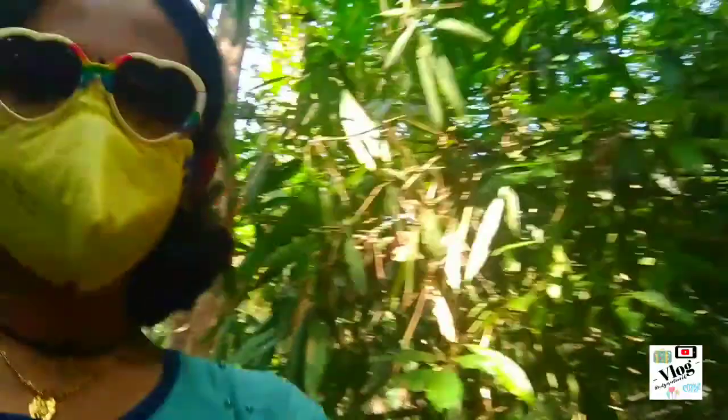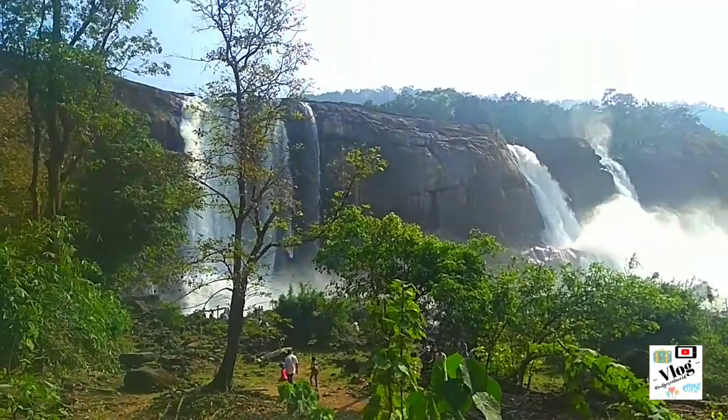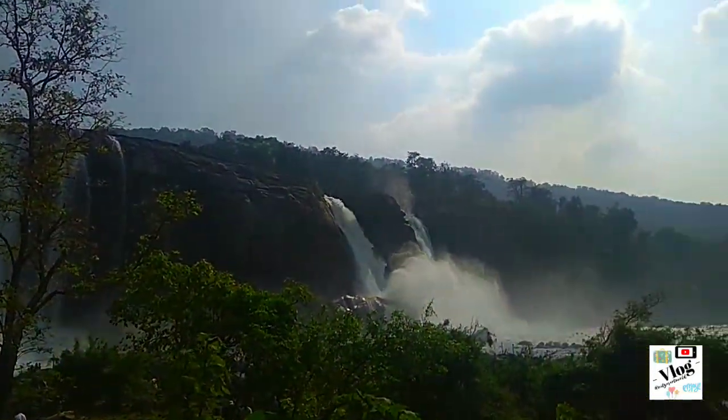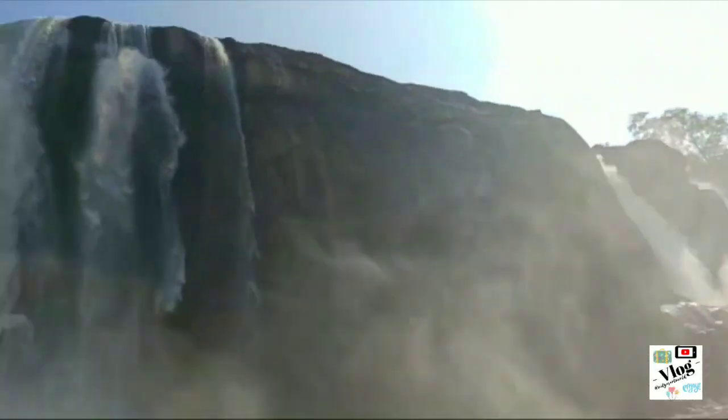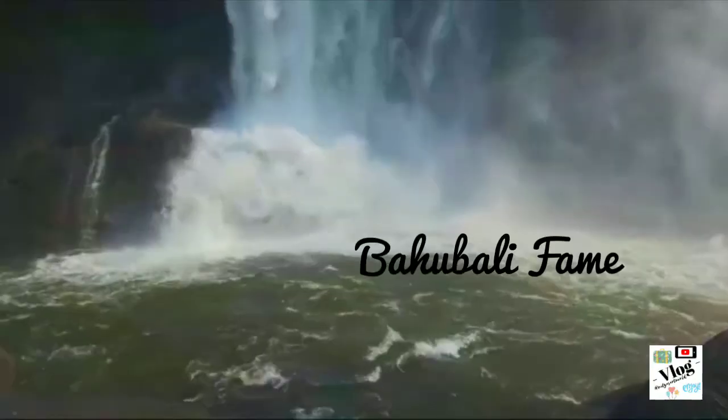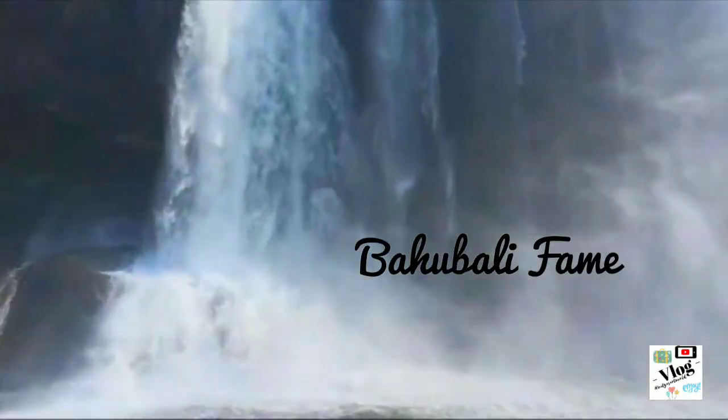And now you have to start walking. So yes, walk, walk. This is the view which you will see while walking. And this is the view up close. So yeah, enjoy it.